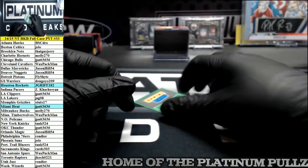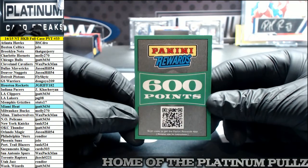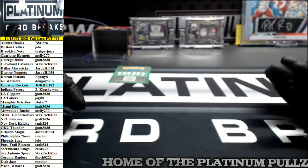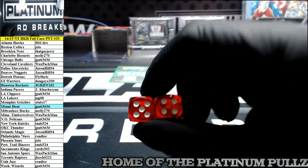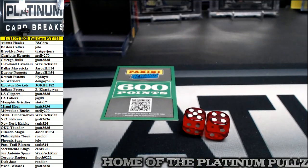All right, so we have to random the 600 Panini points, and a couple of you guys into tonight's Powerball. We got a 4 and a 5, 9 times on the randomizer. Niner. Top team on 9 gets 600 points.